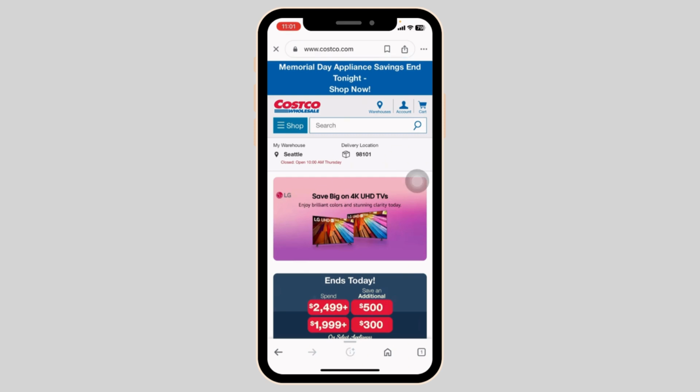Now you can log into your account, make your purchase, and proceed to checkout. While in the checkout page, you're going to find the section of codes. Over there, type in your code and confirm your purchase. You'll get the discount in your purchase.